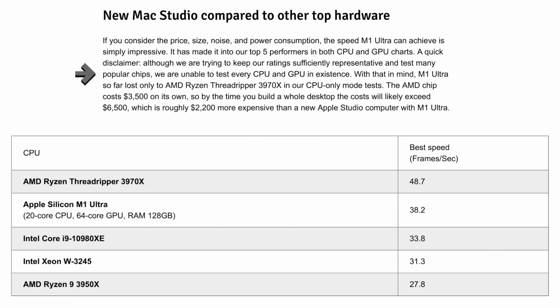With that in mind, the M1 Ultra so far only lost to the AMD Ryzen Threadripper 3990X in CPU-only mode tests. The AMD chip costs $3,500 on its own, so by the time you build a whole desktop, the cost will likely exceed $6,500, which is roughly $2,200 more expensive than the Apple Studio with the M1 Ultra. I'm kind of skeptical, but I mean, it really depends on what you build.